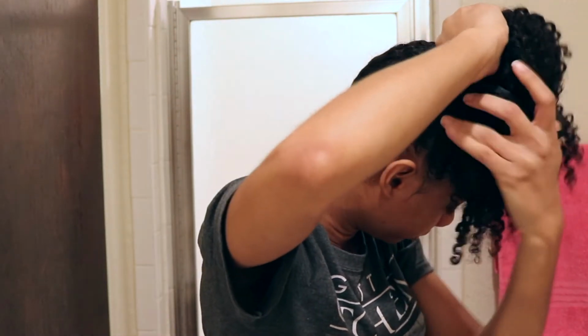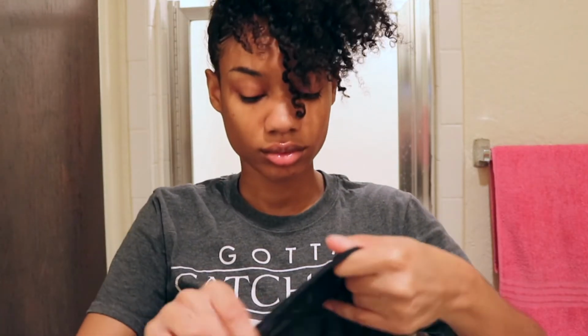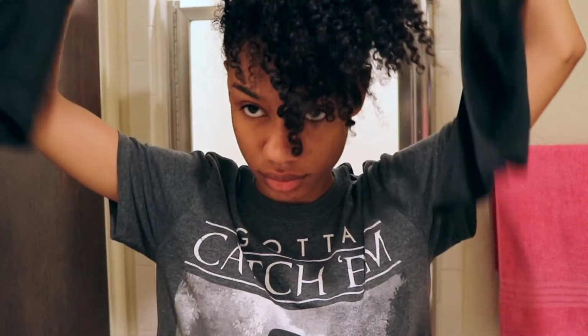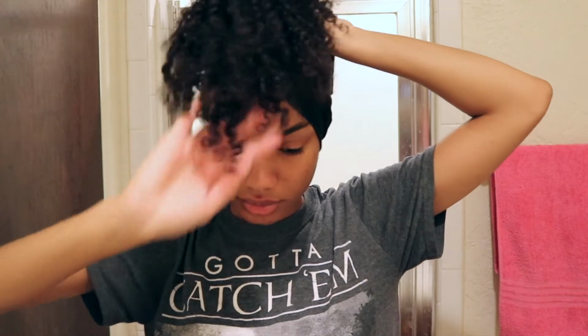So I'm taking my hair and pulling it all the way up to the front of my head and putting it up into a loose ponytail, also known as a pineapple. And then I'm going to get a satin scarf and wrap that around the back of my head so it actually looks like a cute updo.